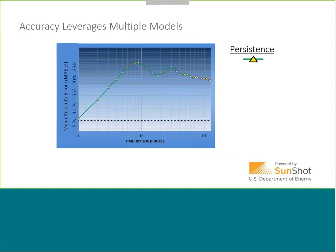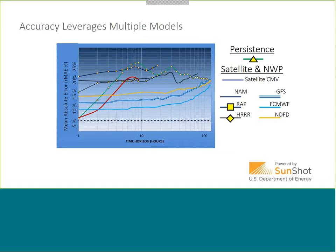So what we did, and this is a project that we did with the Sunshot Sunrise program, where we looked at the benefit of all of those different models, again, starting with persistence, and then weighting them to the point where we're getting a maximum benefit on a single combined forecast model. So for the sake of time, I'll throw them all on here, and if you want to, you can go back and look in more detail at what we found.